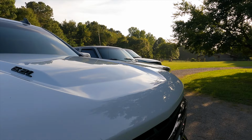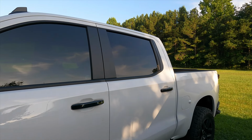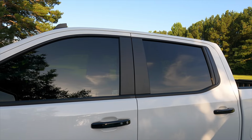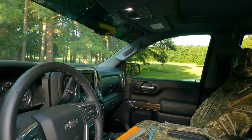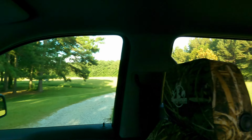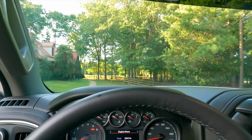It's not my favorite, but it's kind of what I got to run right now. It's a lot better than fishbowling, but it's definitely not as dark as I would like it. I usually run 5%, and that's my favorite because in most cases you can't see in, but you can still see out great. Obviously this tint you can see out of perfectly fine at all times of the day or night. You're not gonna have any issues. Totally see out of it perfect. And you do feel a lot better than fishbowling.